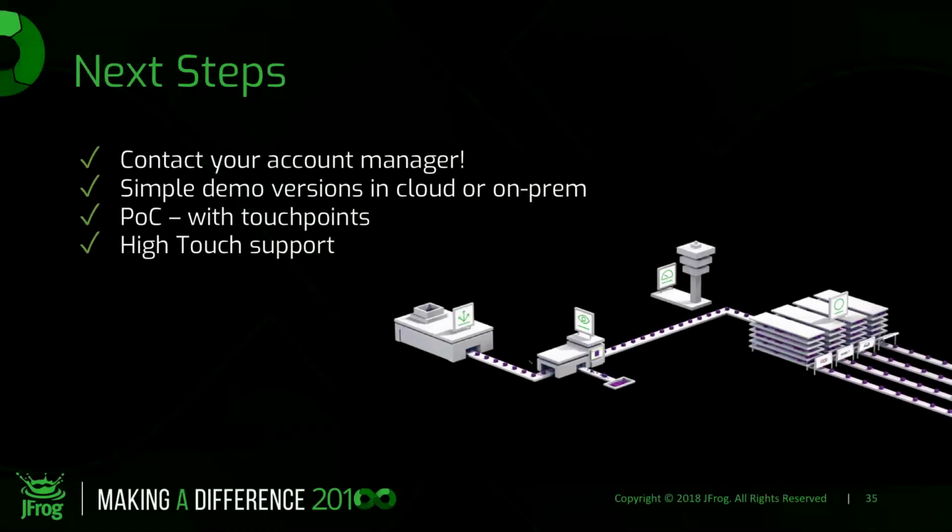Or maybe you want to do a more detailed POC. Have a discussion with us about what a proof of concept would look like for you. What of the things that we talked about do you need to prove? What do you need to see and show? And as part of that proof of concept, we'll introduce our high-touch solutions team to you, and they will work with you directly. So this is the same JFrog support teams that you're very familiar with and have hopefully had a good experience with, but taken to the next level, where they're going to be working with you very closely to make sure that your proof of concept is a success. And if you deploy into production, making it a success for you in production and in distributing your artifacts.